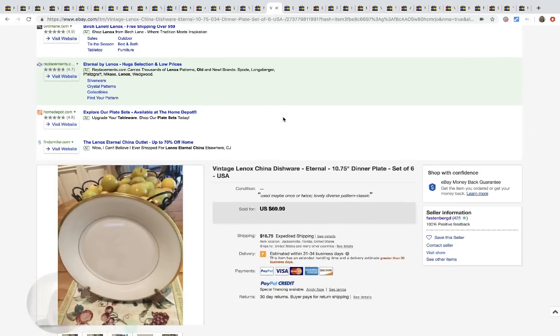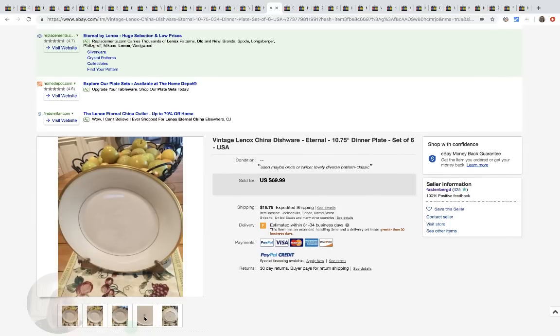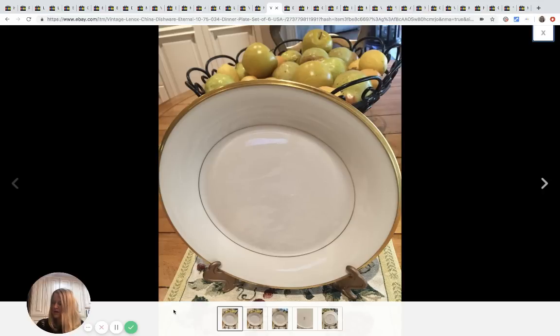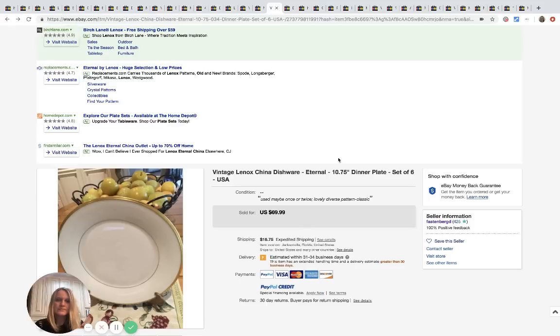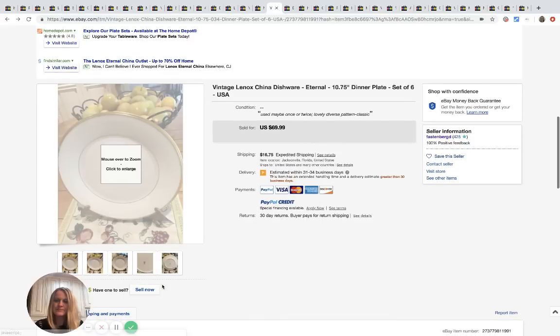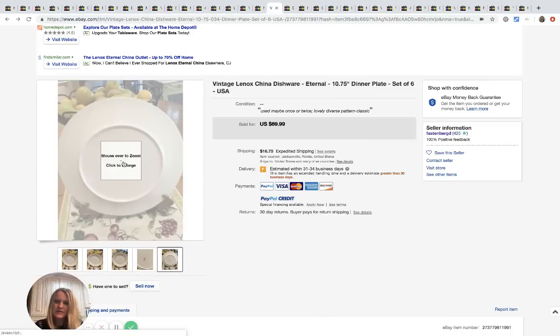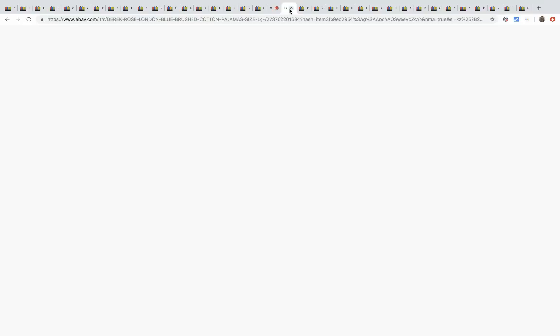Vintage Lenox China dishware. It's a set of 6. Let me get you a little brand. I think probably most people are familiar with Lenox. Maybe. This came from the Goodwill. It was $6. And it sold for $69.99. Just trying to pull up this little picture. There you go. Oh, it's a little blurry. Let me see if I can get in on this one. There you go, Lenox. Again, that's a pretty known brand.